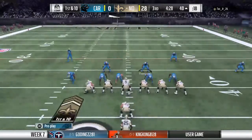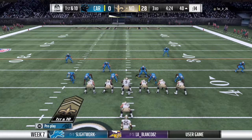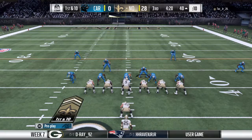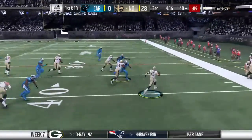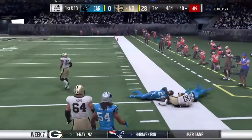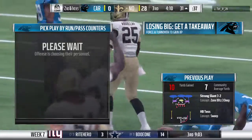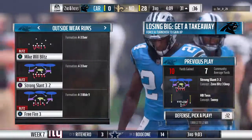So the D-line's going to spread out. Check it back. Now they'll run it on the toss. And this time not quite to the 30. It'll be down at the 31-yard line. That one good for 10 yards, and it'll be second and very short.